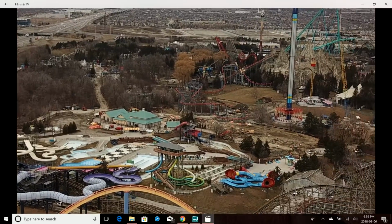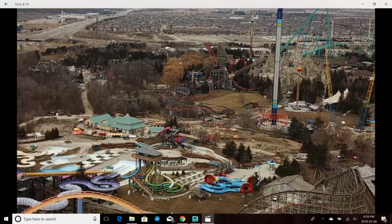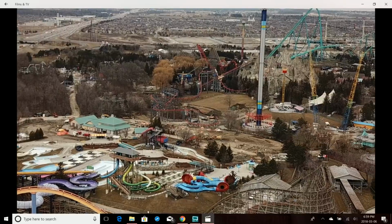Skyhawk at Cedar Point is my favorite flat ride ever, and we need that ride so badly. It is the best flat ride in the world, in my opinion. Although I do love Windseeker.